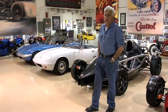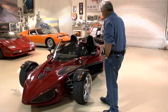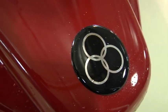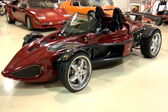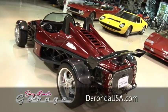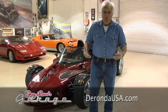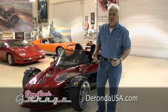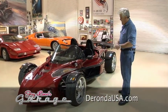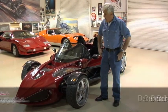Well, there's a new entry into the power to weight ratio. This right here, this is called the Deronda. Fascinating car, built in Detroit. Originally, the car was designed by an English gentleman. And if you go on the web, you see the early ones use an Audi TT engine. But we Americans, we want a little more horsepower than that. So an American company, my friend Chris Trapp, he's a guy who builds race cars, does a lot of racing.